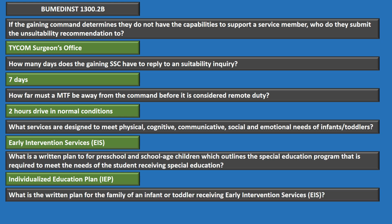What is a written plan for the family of an infant or toddler receiving early intervention services? Well, we get the family involved. So it's the individualized family service plan.